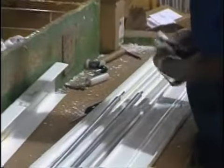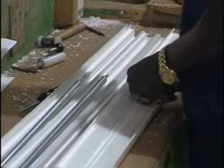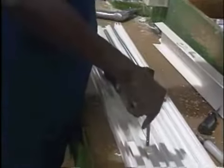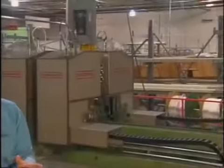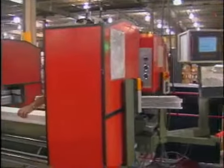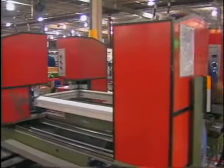Here, the balances and internal parts of the window are installed, and the tension adjusted according to the size of the windows and the weight of the sash. Another popular option Alside offers in our commitment to giving our customers a complete product line is the fusion welding process. Using state-of-the-art technology, the custom-cut frame and sash pieces are placed in automated fusion welding assemblies.